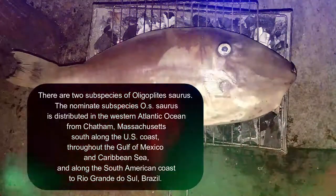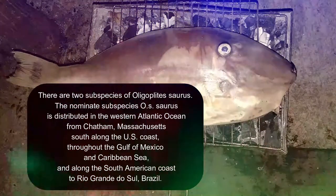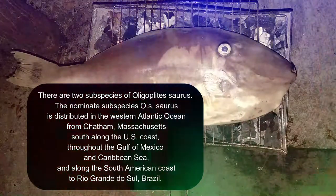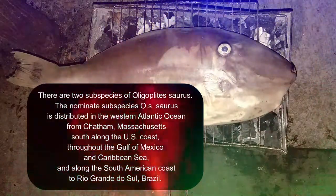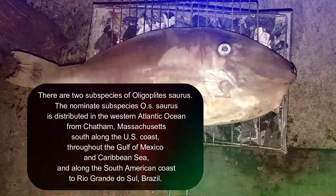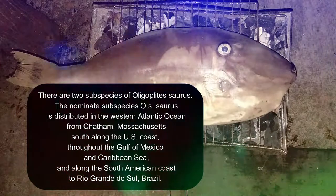The distribution of the leather jacket fish in the Philippines. There are two subspecies of Oligoplites saurus. The nominate subspecies, O. saurus saurus, is distributed in the western Atlantic Ocean from Chatham, Massachusetts, south along the US coast, throughout the Gulf of Mexico and Caribbean Sea, and along the South American coast to Rio Grande do Sul, Brazil.